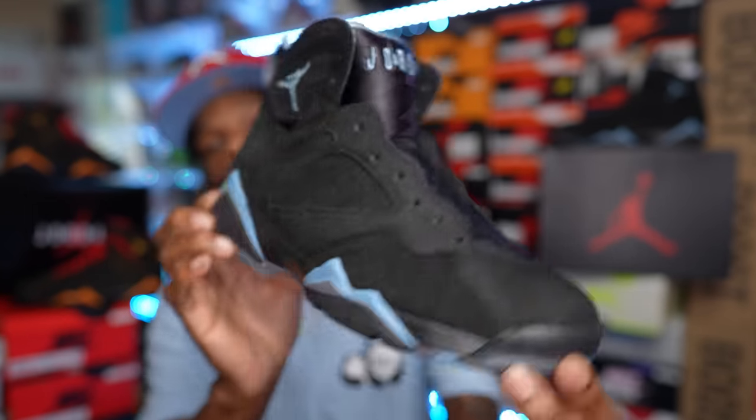The masses probably won't agree with that, but that's why we all have our own opinion. We have our own likeness and stuff like that. Please buy what you like. Do not let me persuade you or change your idea and how you feel about this shoe. Feel how you feel. If you don't like 7s, please continue to dislike 7s.